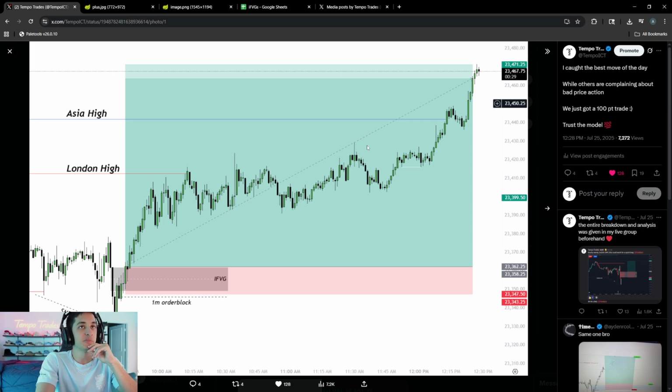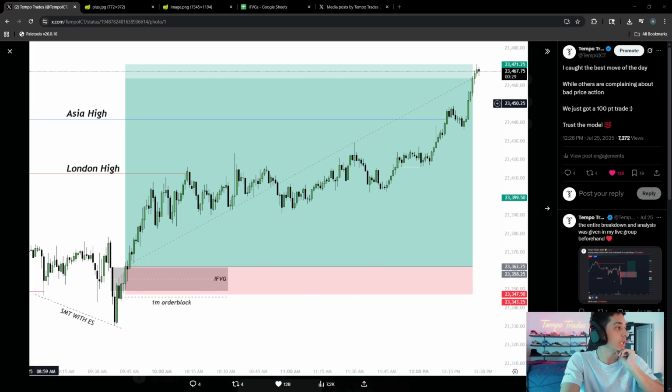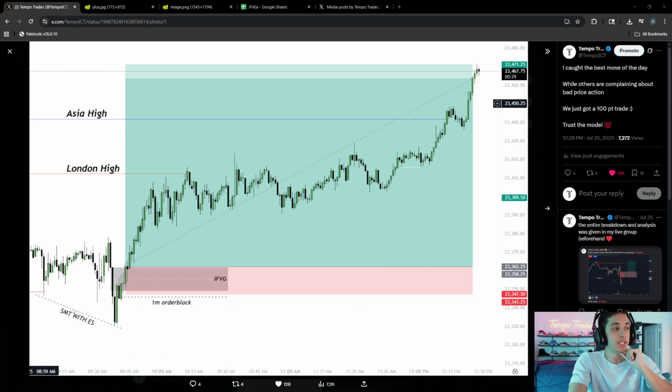All right, and last but not least, this is, I believe, the best trade of the month, or the second best trade. It looks like here we got a little liquidity sweep at the bottom, but more importantly, we got an SMT with ES. Again, that is bullish divergence, right? If we have a low and NQ sweeps that low, but at the same exact time, the other one doesn't sweep it, NQ and ES.